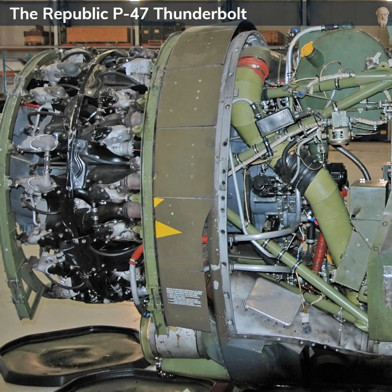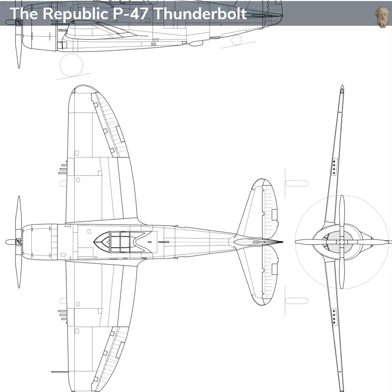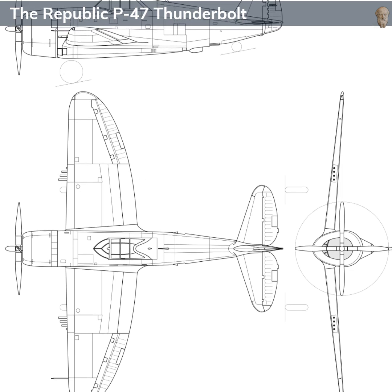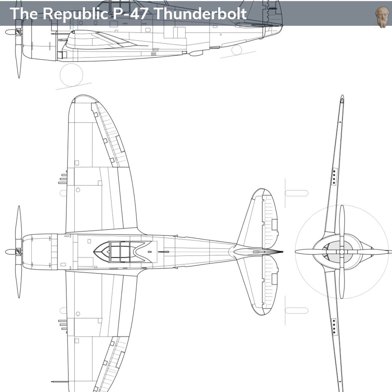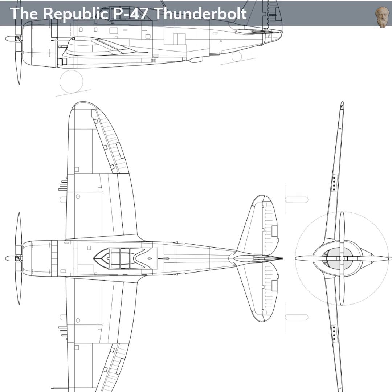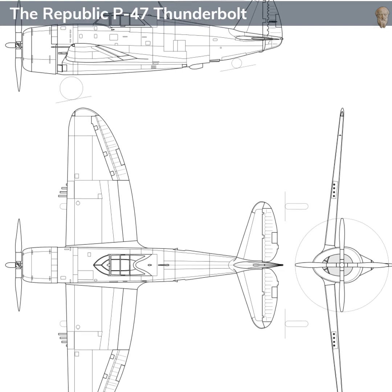Its large, barrel-like fuselage was equipped with eight .50 caliber machine guns, 4 in each wing, giving it an impressive 100 rounds per minute fire rate. With a range of around 800 miles, the Thunderbolt became a versatile aircraft capable of various missions, including escorting bombers, ground attack, and interception.